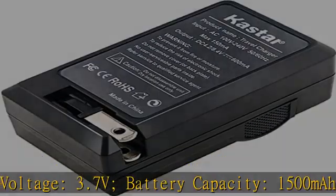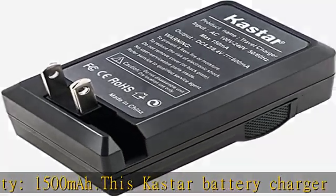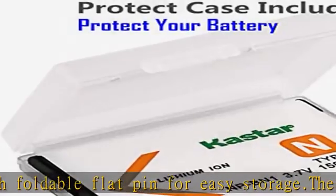The charger input, AC 100-240 V 50-60 Hz, output, DC 4.2 V 600 mAh. LED indicate, red light for charging, green light for standby or full charge.